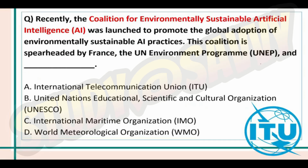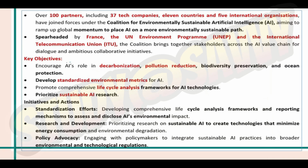Recently, the Coalition for Environmentally Sustainable Artificial Intelligence was launched to promote the global adoption of environmentally sustainable AI practices. So to promote the adoption of environmentally sustainable artificial intelligence practices, this coalition was launched. Now you have to tell me that this coalition is spearheaded by France, UNEP, and which of the following organizations? So this coalition is spearheaded by France, UNEP, and ITU, that is International Telecommunication Union. Now under this collaboration, the objective is to encourage artificial intelligence's role in decarbonization, pollution reduction, biodiversity preservation, ocean protection, and also to develop some metrics for artificial intelligence to standardize the environment metrics.